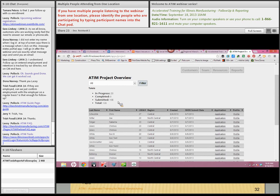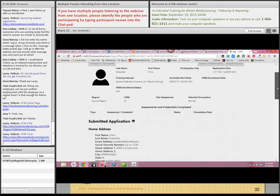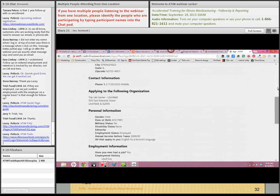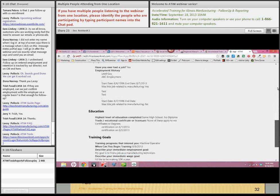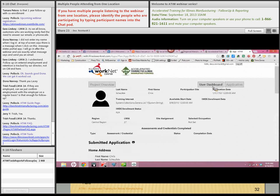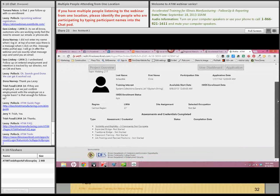You can see the application of the individual, and we can add the pictures to them as we're going through the process. We have contact information, where they came in through, all of the personal education, and all of the information from their application. When we go back, you can get to the user dashboard as well, so that you can give them an idea of what it is that they need to be seeing, whether they're enrolled or whether they've started something, whether they've completed it, and if the team has signed off on it.